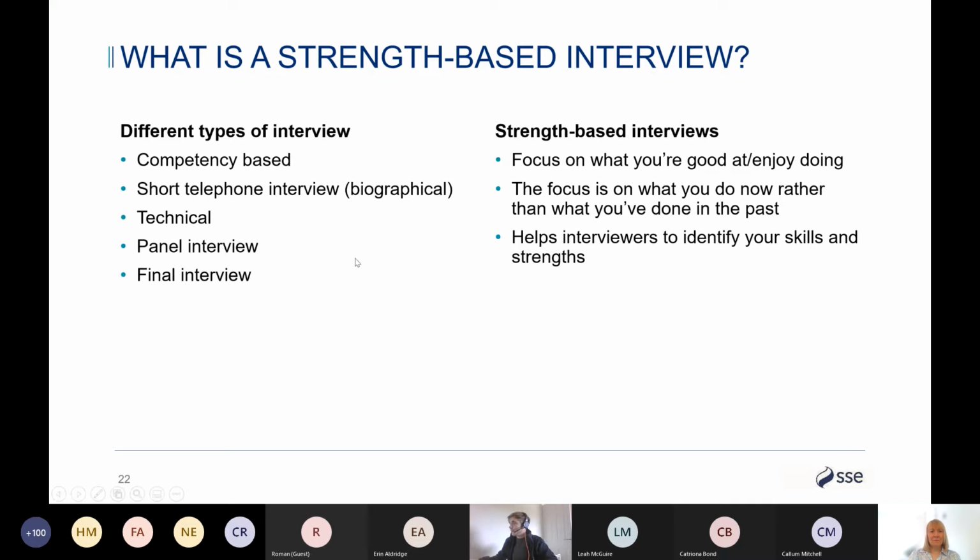With these different types of interviews, you are very unlikely to have the panel interview, which is just a bunch of people asking questions, and you're very unlikely to have the technical question because you're just coming out of school. They won't expect you to know anything really. But the competency-based one about problem-solving skills, they will do, and the short telephone interview might happen, especially right now with the world in the state it is.